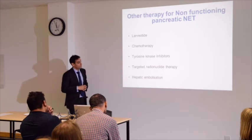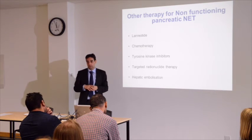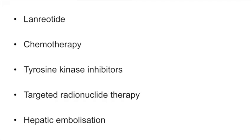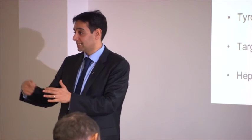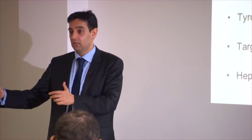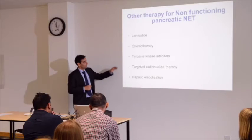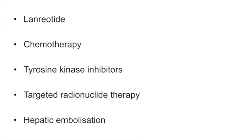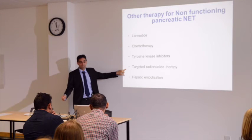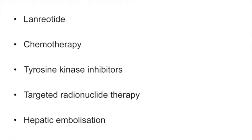There are other ways to treat non-functioning pancreatic neuroendocrine tumours. We can think of somatostatin analogues. A lot of these neuroendocrine tumours still express somatostatin receptors, even though they're not producing excess amounts of gastrin or insulin or glucagon. Sometimes we can think of chemotherapy. There are other forms of therapy: tyrosine kinase inhibitors, targeted radionucleotide therapy, which I'm going to talk about right at the end, and also hepatic embolization.